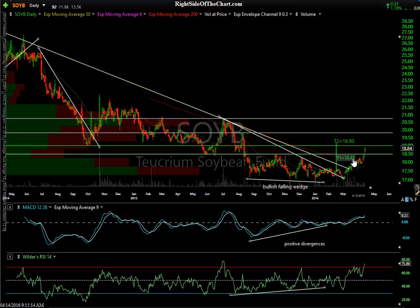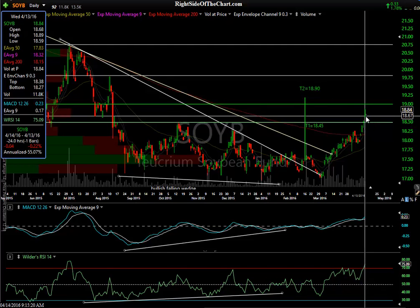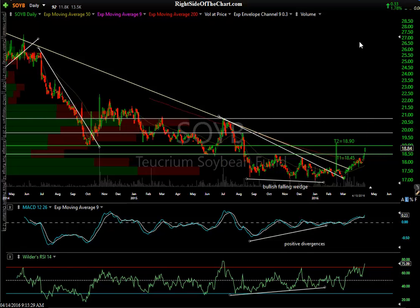We already hit the first target. And now, yesterday, we came within 1 penny. T2 is 18.90. And if you look at the left, you can see this thing hit a high yesterday of 18.89. So I might extend this one. I'll let you know today. I'll put a static post up on it. We'll see if it hits that target.